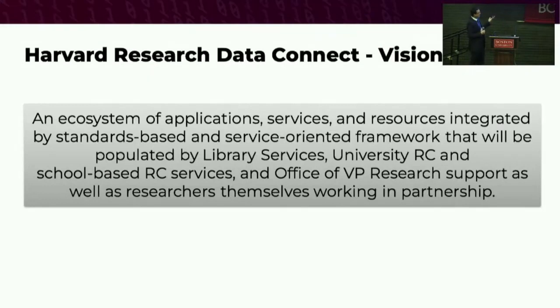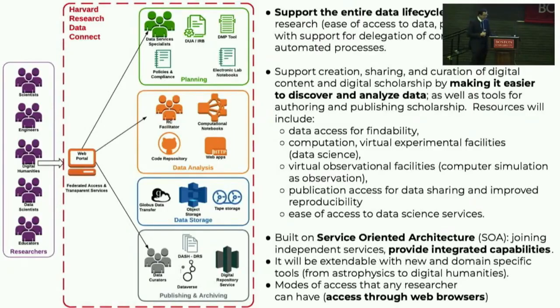So this is the vision we have in Harvard Data Connect. We changed it from Data Commons to Data Connect because everybody started using the Data Commons name, and we didn't like that. It's a combination of services from different parts of the university, combined with applications and tools. All of these need to be integrated. And then we have offices at the university that do compliance and funding support. We even think that research computing should help researchers find funding. And all of this together comes in this picture.